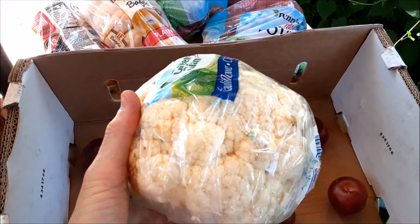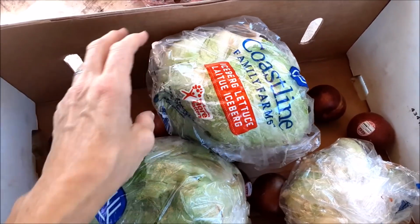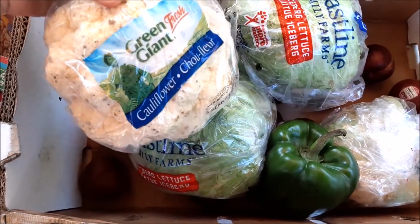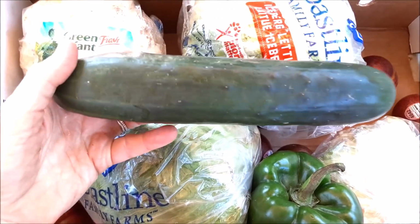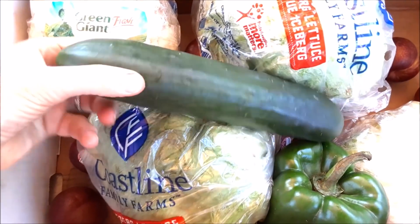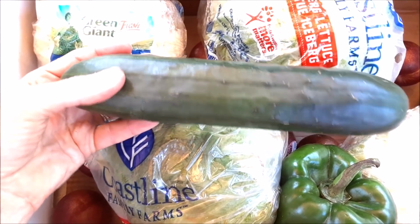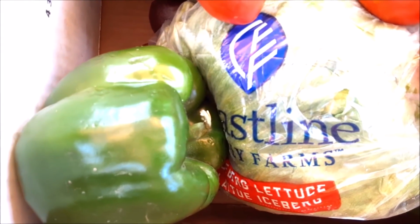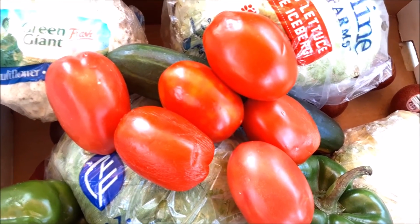Yes. We got a cauliflower, an iceberg lettuce. Make that two iceberg lettuces. Another package of strawberries, a green pepper, our second cauliflower. I knew there was a second one somewhere. We got a cucumber. There was a bunch of kind of mushy cucumbers, but this one's pretty firm, so I think this one's more likely to be edible. Another green pepper and some plum tomatoes that I think would be adequate for making sauce or some homemade ketchup.